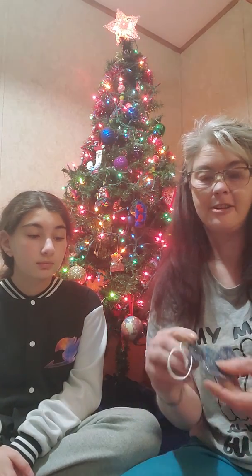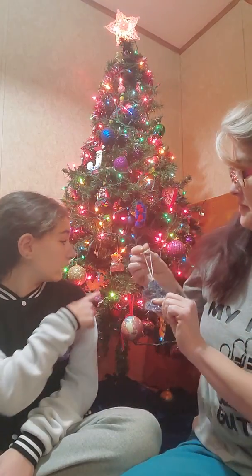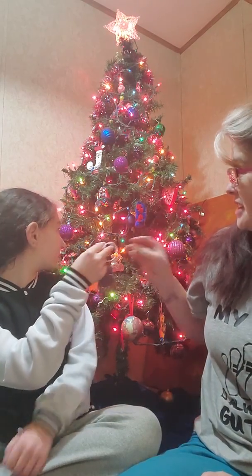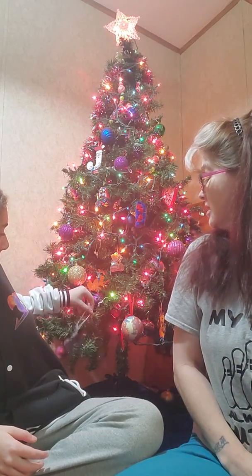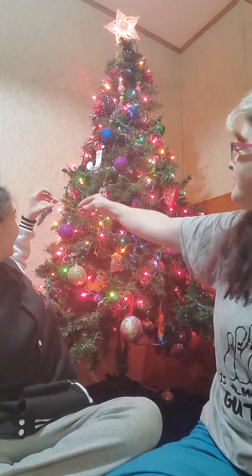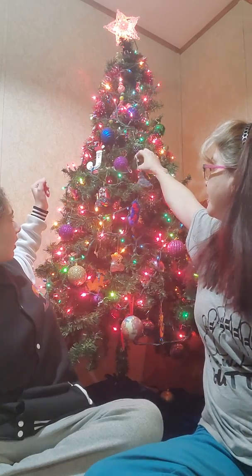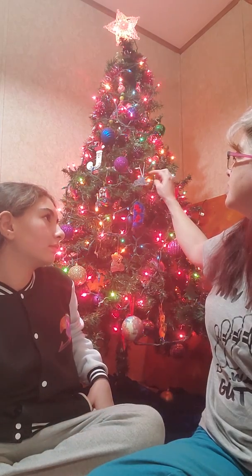This one decided to put the doggies in the bedroom as I was talking. But we got our angel. We can put it right on the tree. We got our yarny. Put it there. Find a spot. Right there in the middle. Stop putting the ornaments so close together. We put it right there. So that was from Sandy Crochet A.